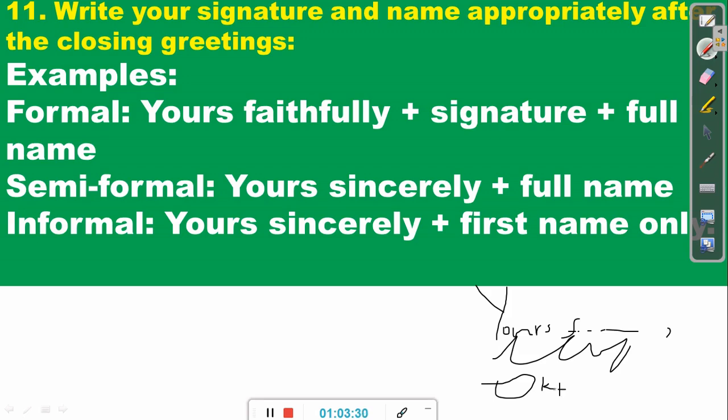You can then write Okon David. All right, Okon David. So this can actually be how to end a formal letter. Okon David. You can put a full stop here. Yours faithfully, comma, then followed with a signature, and then Okon David.